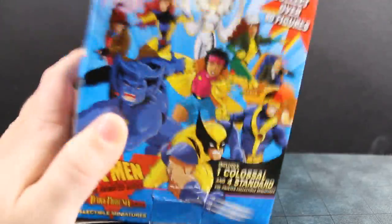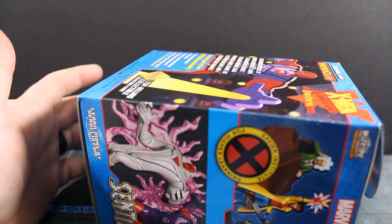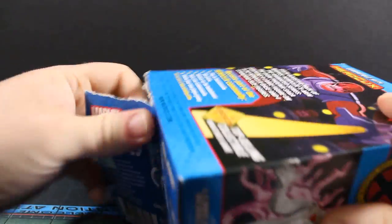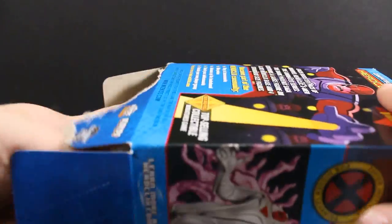Far left back row. That was a good first booster, and I will admit this one feels super weighty. I don't know what that means, but we'll see. Hopefully we get a few Sentinels. Those would be cool to get. I still need a Nimrod. So there's a lot of Colossals too, not necessarily just the super rare ones that I'm looking for.